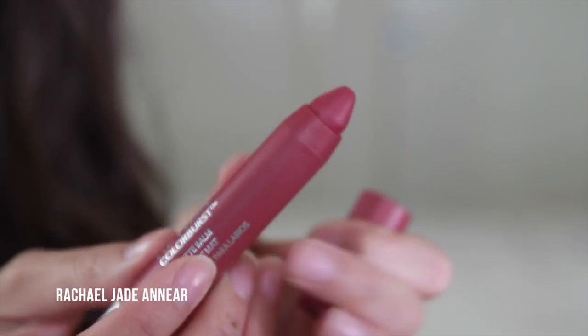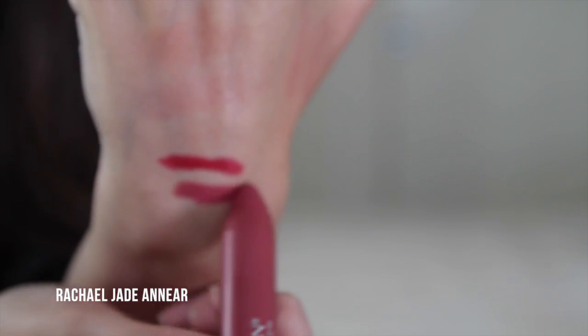And the other shade that I picked up was number 225 Sultry. Again, a really, really gorgeous shade. This one is kind of that plum pink, slightly purpled shade. Love, love, love these. I've been turning a lot of my friends onto these, especially people who like the look of lipstick but find a lot of lipsticks may feel a little bit too heavy, or matte lipsticks they find are too drying. I would highly recommend these products if you fall into that category.